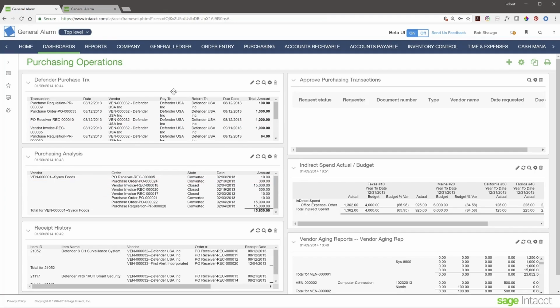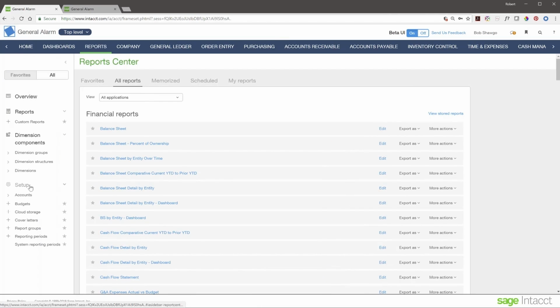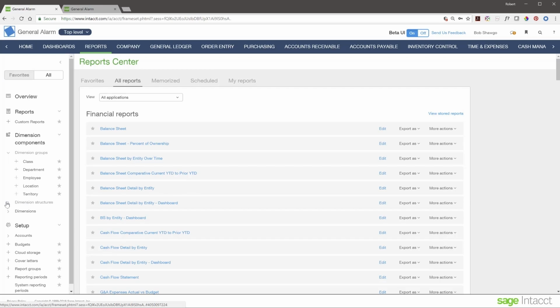In addition to this, we have our report center. When I go out to my report center, it's just another application tab. I get all my reports. And if I open up my board here, I can see that I've got the availability to go in and break out my dimension. This is where I can control my dimension groups and my dimension structures.